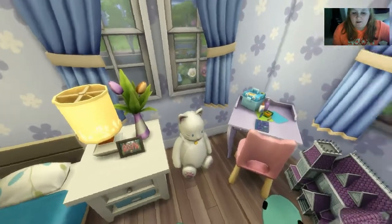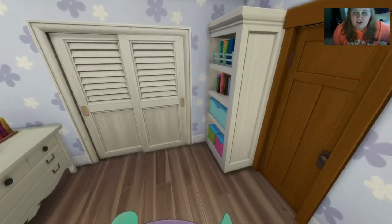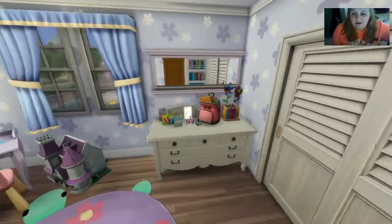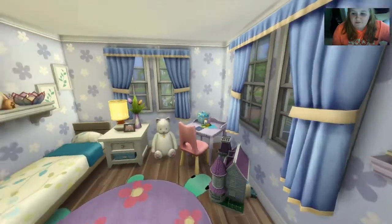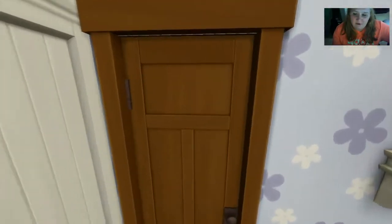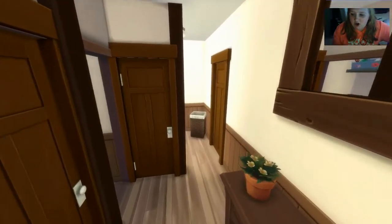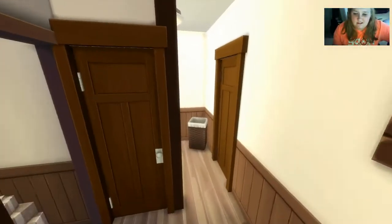She does have some toy boxes, I believe. I thought she did. Maybe she doesn't. She has a toy box outside, I think. Anyway, so yeah, this is her room. It's really cute. I love how it turned out. It's super adorable. It just reminds me of a sweet little girl. And then where we were, okay, so over here this is the closet.